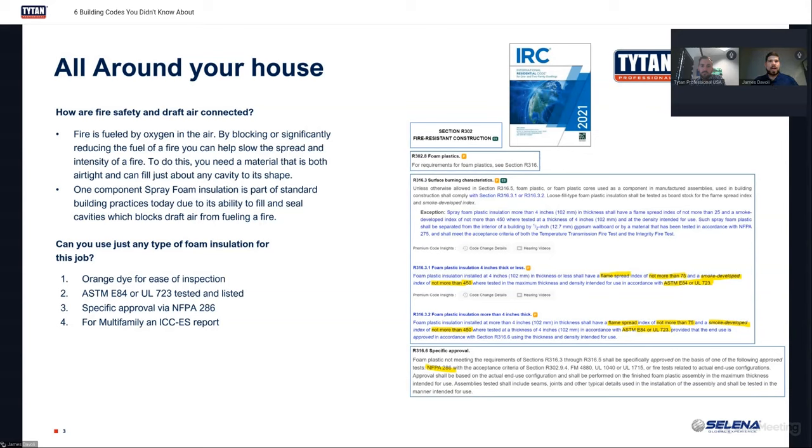Now, that's not part of this IRC building code per se. I was just looking at a little extra information there.